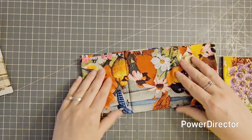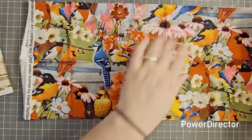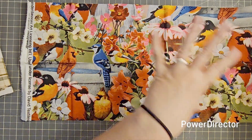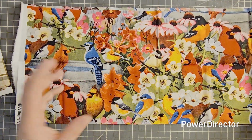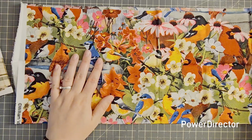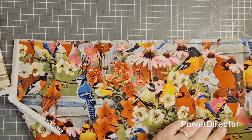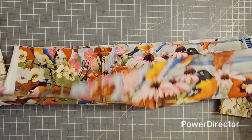Some more birdies: oriole, chickadees, blue jay, the cardinals again. That's quite similar to the other one, but without the birdhouses. Oh, it has a water bowl, the bird bath. But I love these flowers in there too. And these little ones. And the chickadee is so cute.